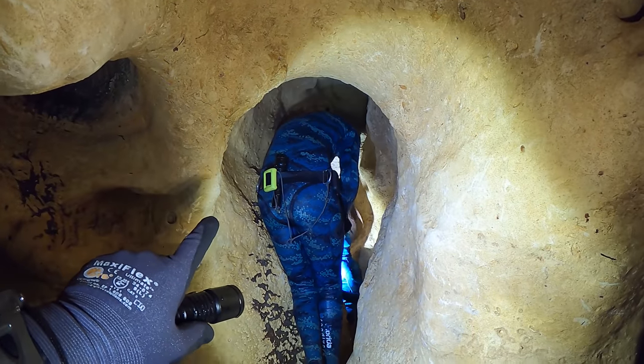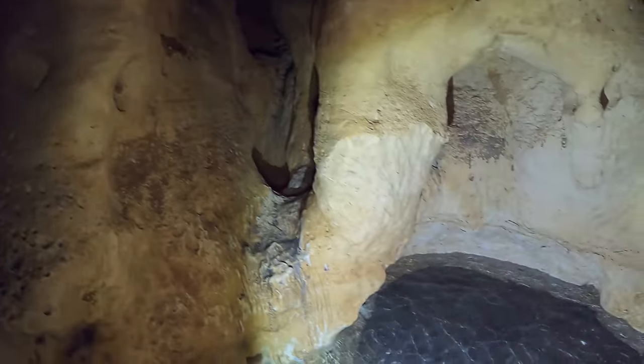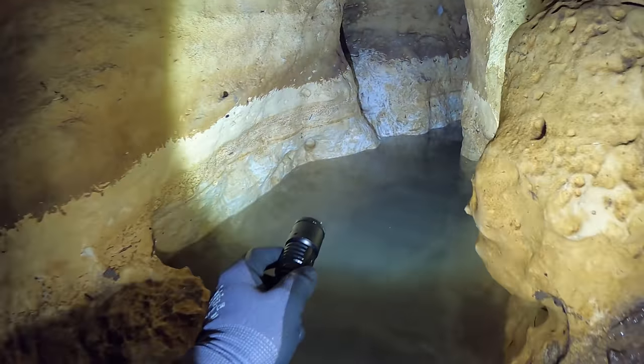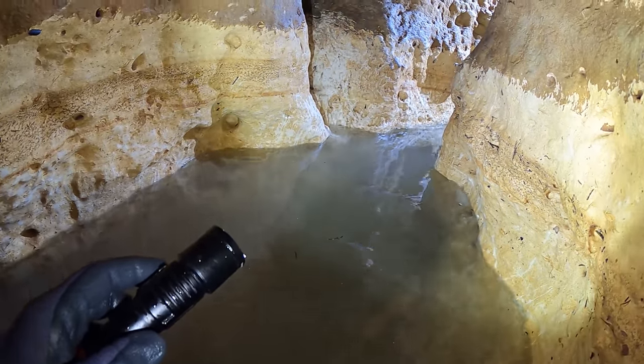How far back does it go? A ways. It goes far. Yo, this is crazy. Don't get lost, guys. We've got little secret passageways here. Oh, look at this back in here. Yo, I want to go back in here.